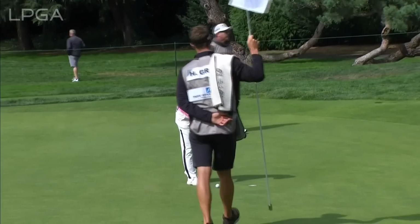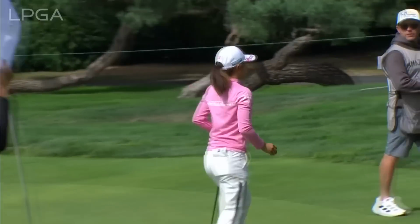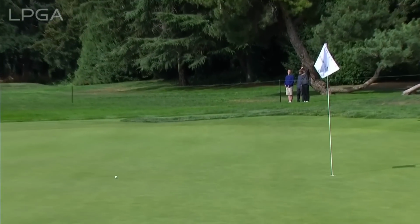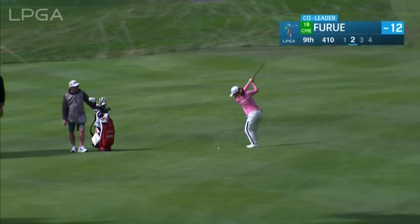So both Stark and Furuwe won during the LPGA's swing through Europe. Ayaka in Scotland. She's got so much experience, doesn't feel like a rookie to us. To the eighth, and Andrea Lee. This is the next to last group. Over to nine again, and Furuwe.